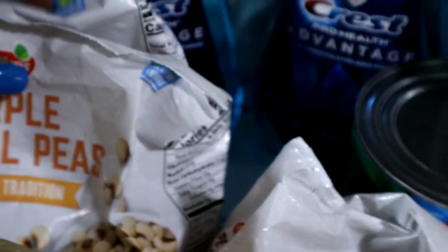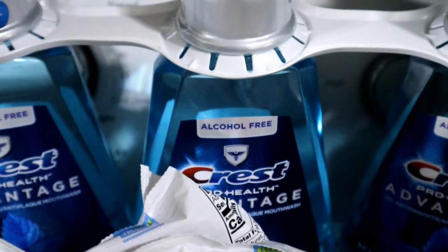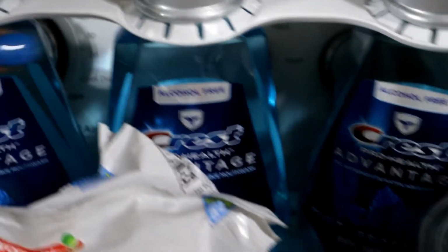I got a cantaloupe, which looked pretty good. I hadn't had a cantaloupe in so long. I got me some purple hull peas. Also from Sam's, I picked up this Crest Advantage. It's 3 of these, and I think right now they're on the instant savings for $10.98 or $11.98 or something like that. So I got those.